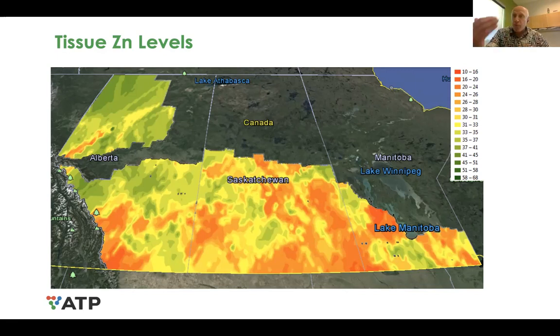We know that for proper human nutrition, as well as agronomic nutrition, Dan, we need to have that cereal grain above 40 parts per million of zinc. Most of our grain samples are testing anywhere from maybe 25 to 35 parts per million. Winter wheat is testing lower than that, anywhere from 15 to 20 parts per million zinc. So we are growing a very big crop on a world basis, but our nutrient density because of this can be compromised.